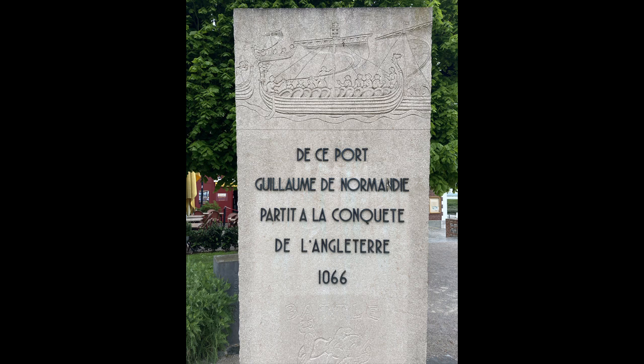The reason that I came to Saint-Valery-sur-Somme is because all of the medieval sources we have for the Norman invasion of England agree that it was at Saint-Valery that William finally set sail from to arrive at Pevensey for the Norman invasion and the subsequent Battle of Hastings in the Pevensey area.